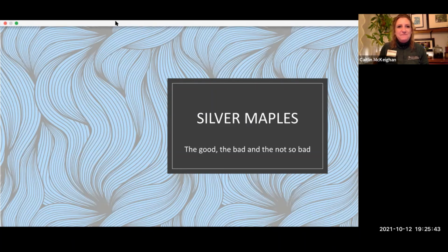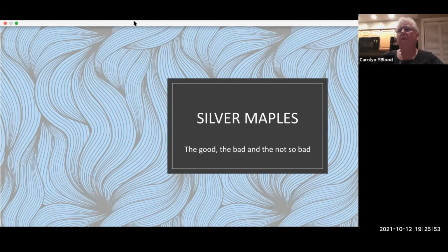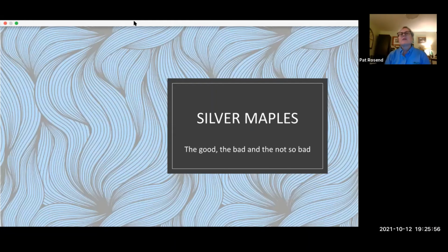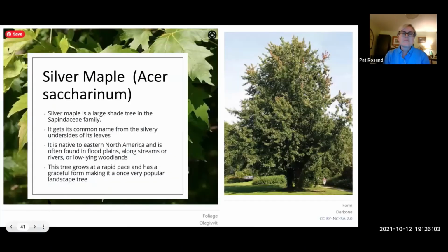Take it away, Pat. Okay, well, after learning about all the maples, the silver maple has a reputation, and we might try to see if we can do something about improving that reputation tonight. Next slide. The silver maple is a native, a very large shade tree. As mentioned before, it gets its common name from the underside of the leaves, which is a very dramatic silver color. It's particularly noticeable in a wind. You can see the leaves moving and changing, and it's quite lovely.